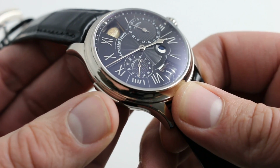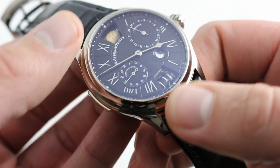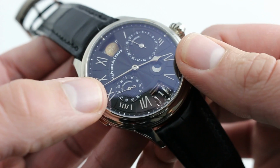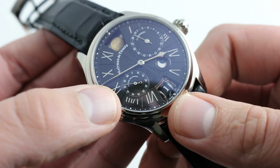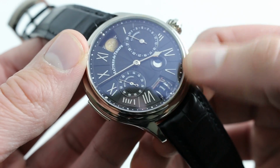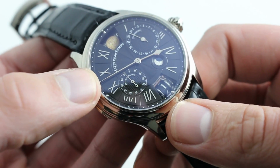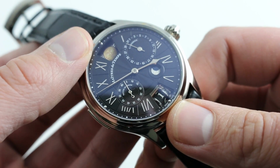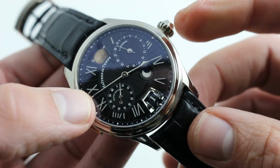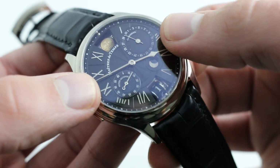Now, there is a decoupler at 9 o'clock, and the function of the decoupler is to take the local time at center and the GMT time, the second time zone, out of sync, so you can effectively adjust the hands at center. Once you've got everything synchronized and you have the GMT where you want it, you decouple, and then you're able to adjust the hands at center without having the barrels rotate and jump. So you can have 2 separate time zones, or you can simply use that second time zone as an AM/PM 24-hour clarification for the time at center. There is a subtle intermediate crown position that's used to adjust the moon phase and the date.